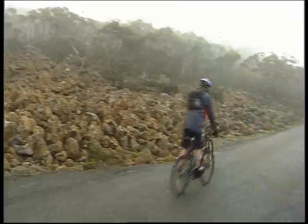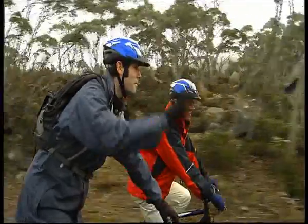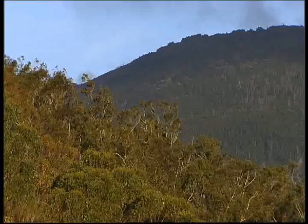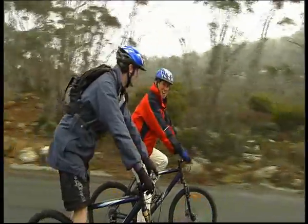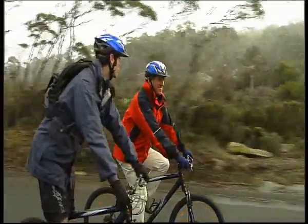All right, Jimmy, we see the vegetation changing. Snow gums still here at this point in time. They're a beautiful, hardy tree, built to withstand in excess of 200-kilometre winds, which we're getting a few gusts of up here today. And snow for maybe 3 to 4 months of the year, Greg.